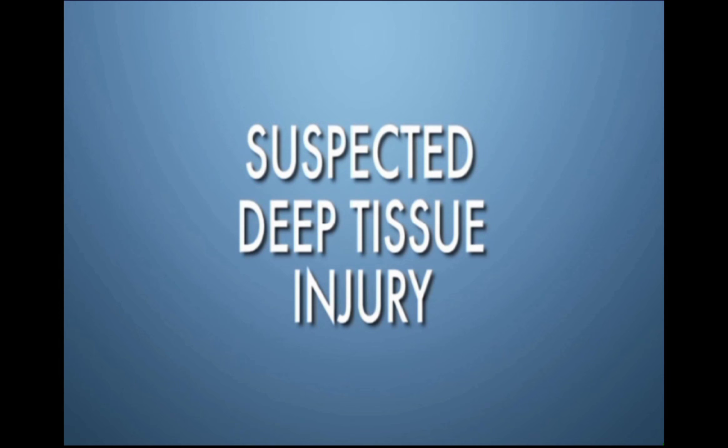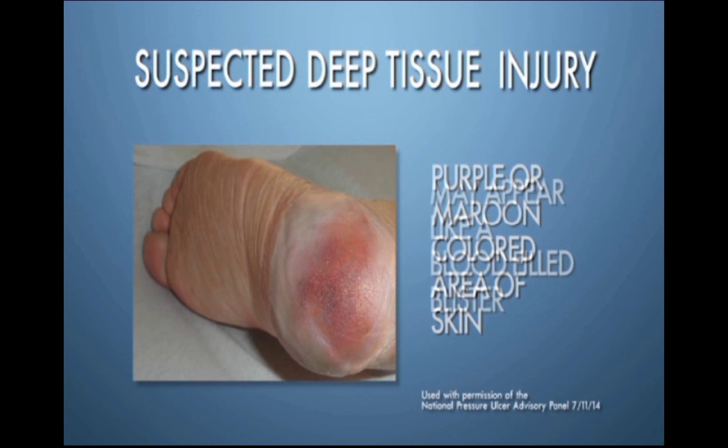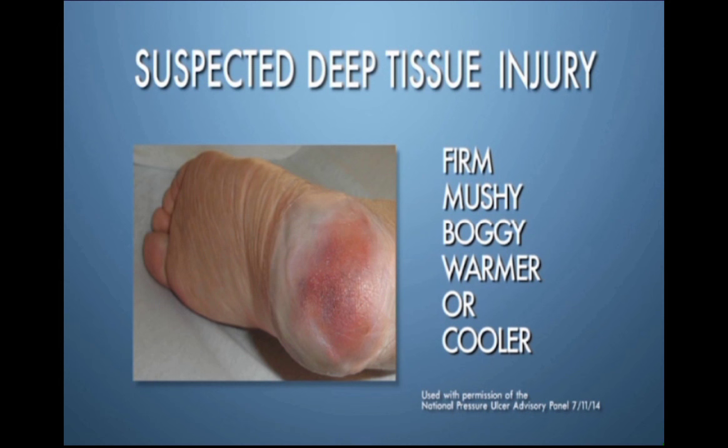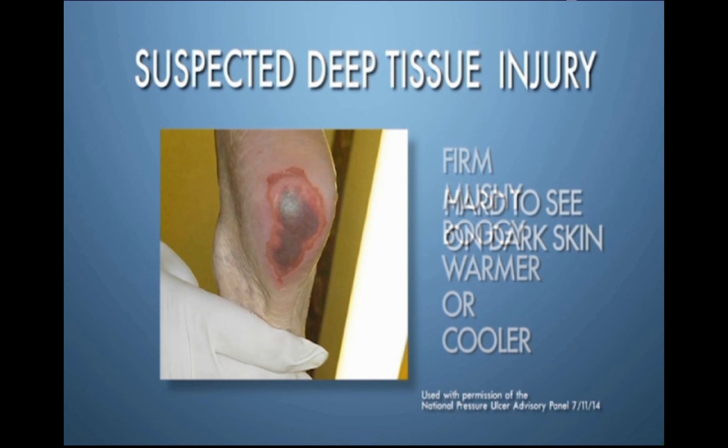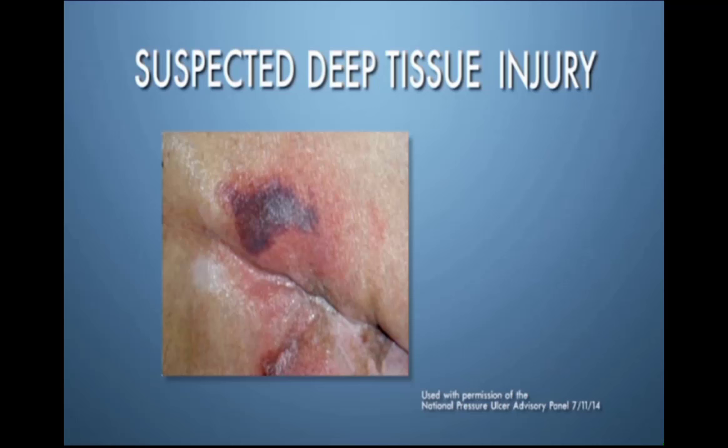Suspected deep tissue injury is not a broken area of the skin and refers to the presence of a purple or maroon colored area of skin or may appear like a blood-filled blister. The surrounding area may be firm, mushy, boggy, warmer, or cooler when compared to nearby tissue. A deep tissue injury may be hard to see on people with a dark skin tone. The wound may eventually become covered by a thin scab that may be open to expose damage to the layers of the skin and tissue.